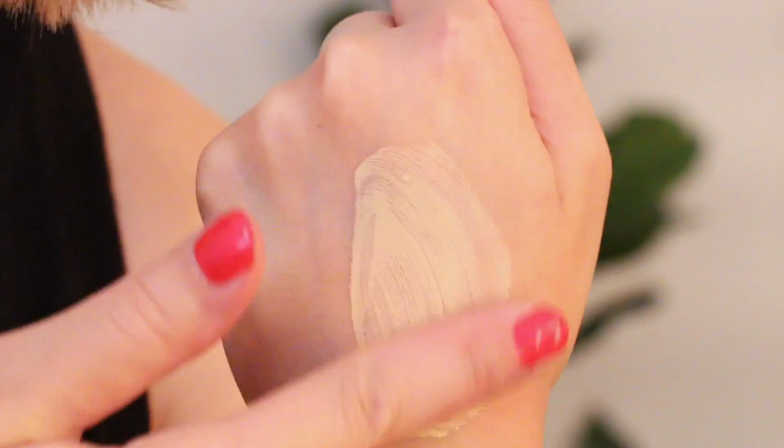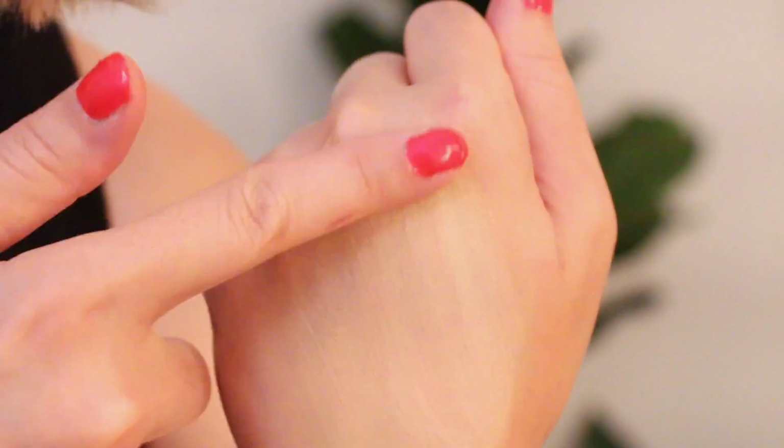And actually for the longest time, I stopped using this because it was a little too dark for me. So I think in the winter, this doesn't work for me. The light to medium is too deep because I get pretty pale. Right now, it's okay, it's working for me, and I ended up repurchasing this.